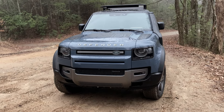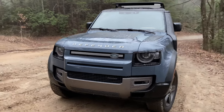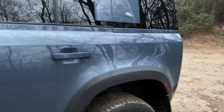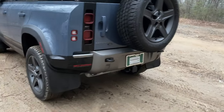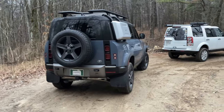And this thing's got plenty of power. Was it 395 horsepower, 405? 406 foot-pounds of torque. Yeah, so it will get the job done. Of course, air suspension, and gives you the flexibility to get it up where you need it to be in whatever terrain you're in. And yeah, we're just doing a nice inaugural cruise.